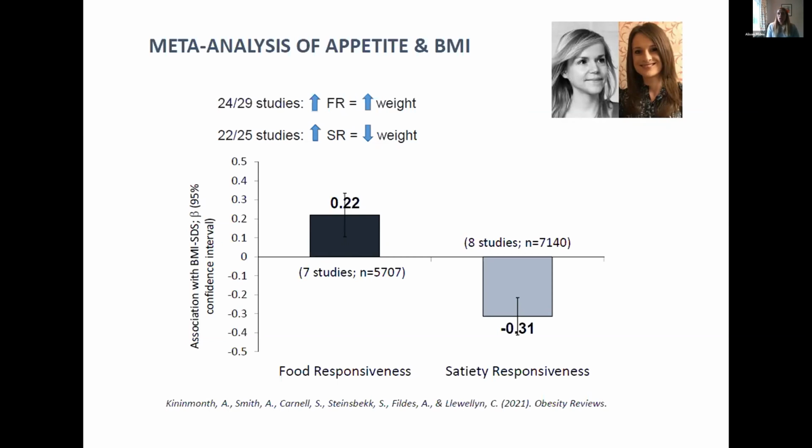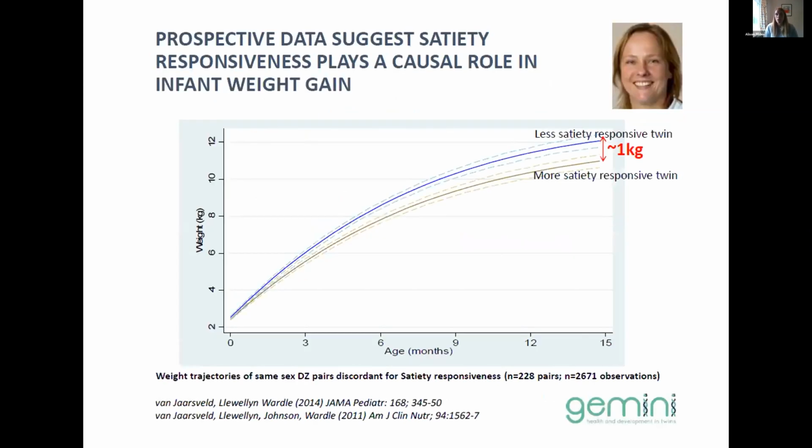So it was also important to establish prospective or causal relationships between appetite and weight. And we were actually able to do this in the Gemini cohort, because when the twins were 15 months old, we used data from their weights from birth, essentially. So we used a baby eating behaviour questionnaire. So this is the infant version of the child eating behaviour questionnaire, and we were able to identify discordant non-identical twin pairs for the two appetite traits that I'm speaking to today. So for satiety responsiveness, we found discordant pairs that were 1 standard deviation different in terms of their satiety responsiveness score. And we looked at their weight trajectories over the first 15 months of life.